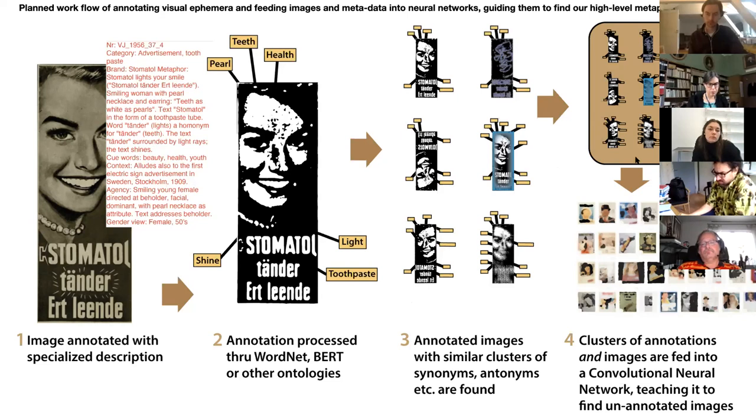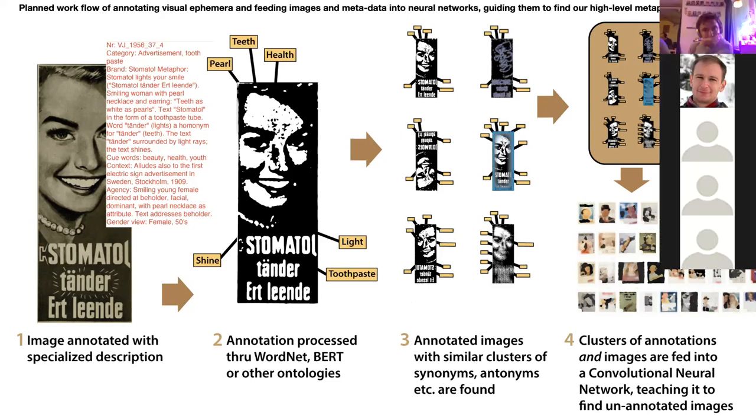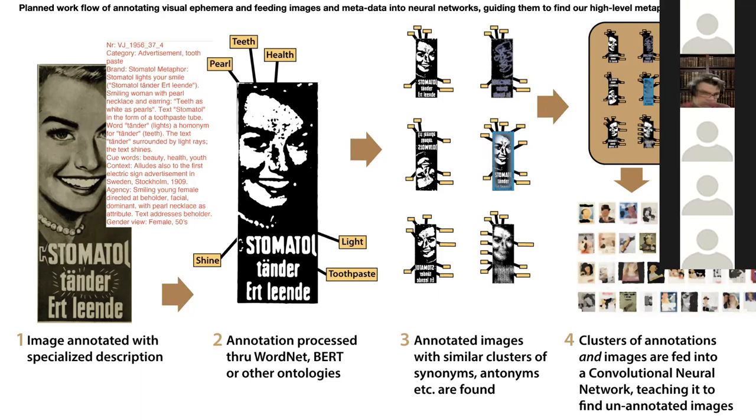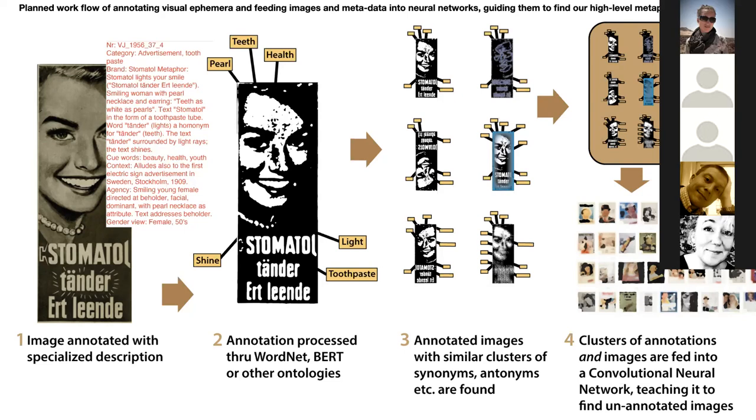And then the second stage, this is number four here, going to the convolutional neural network, where the annotations plus the images are fed into the network. And we are trying to teach it to find similar results, similar images on an unannotated data bank. Well, I think my time is over. I think I have to stop here.